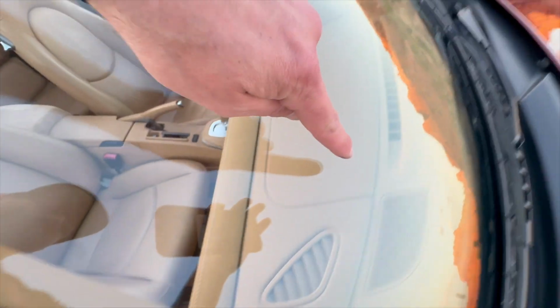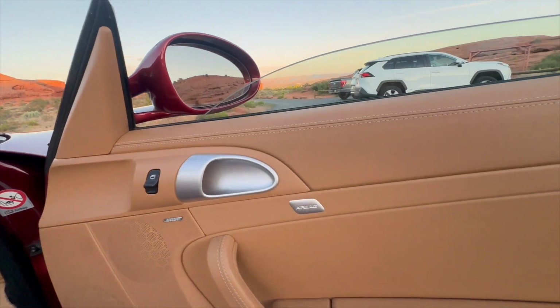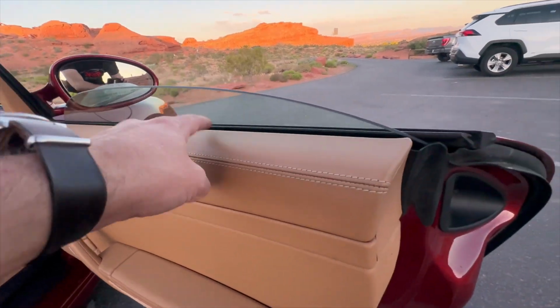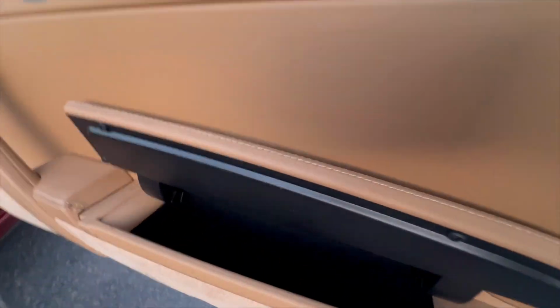That's one area you want to look along that line and see if there's any shrinking on that edge there. None on the top of the door panels. That was more well known in the 991s, but I have seen 997s where the heat was starting to warp the top of the door panels. But if you are shopping 991s as well, definitely check those too.